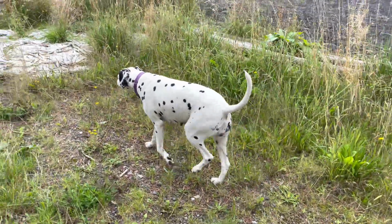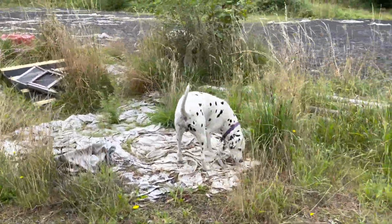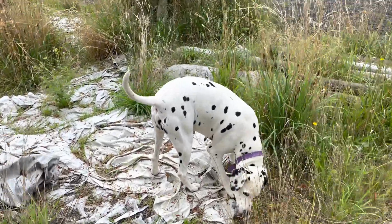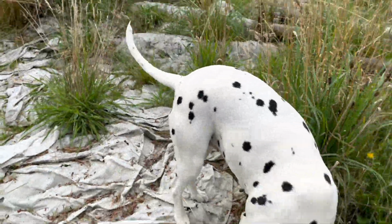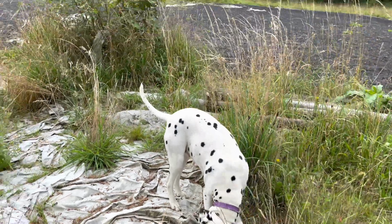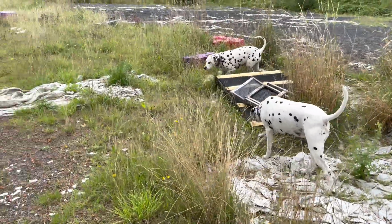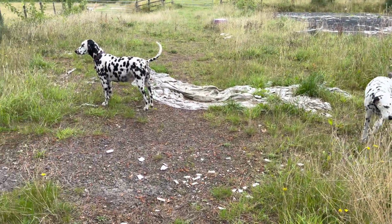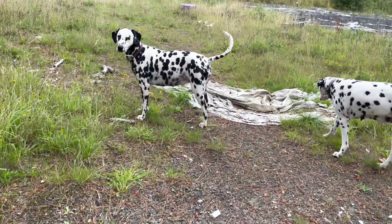So, if you look at Lily, her tail set isn't actually bad, like where her tail actually comes out of her bum, but she carries it high. It's almost a touch low, and then she sort of puts it up in the air. But yeah, be honest, because their temperaments will get passed on.